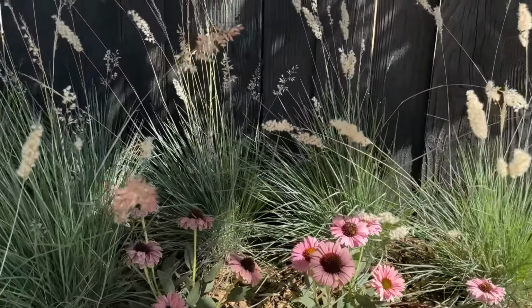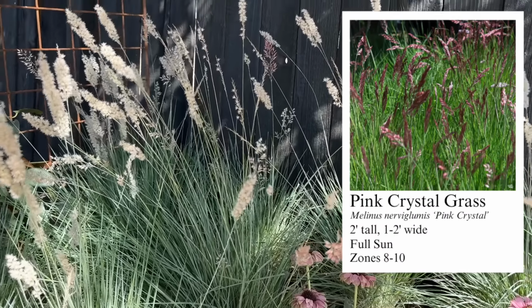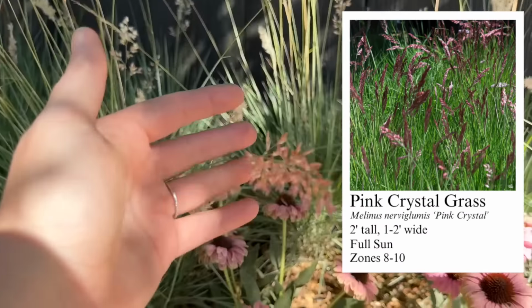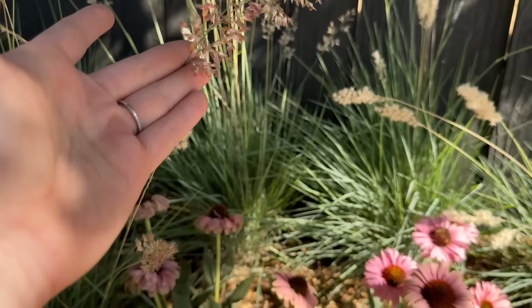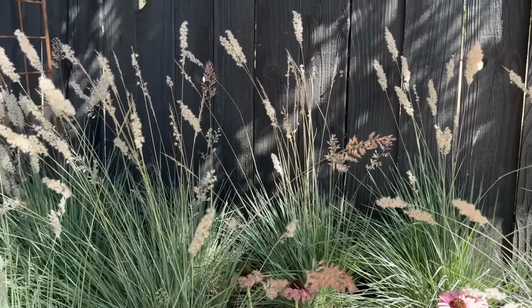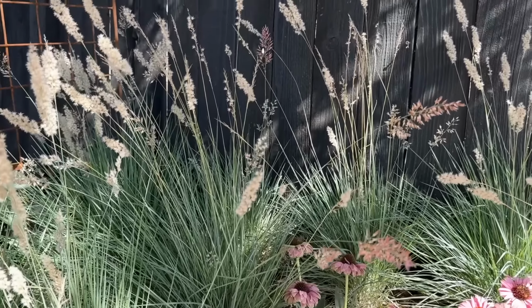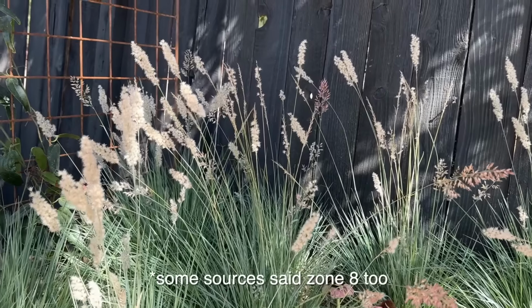Right behind there, I chose something called a ruby grass, which is kind of new to me. This is called pink crystal ruby grass. It's so beautiful. When the sun comes up and you look at the sun through this grass, it looks like pink crystals. Now, the interesting thing about ruby grass is it's only hardy in zones 9 and 10. It's a South African native.